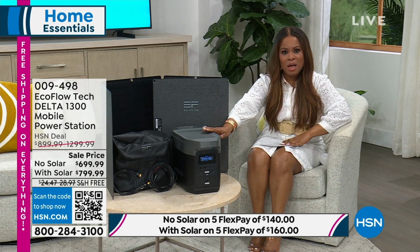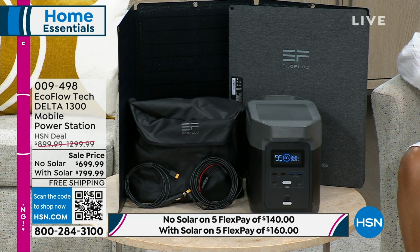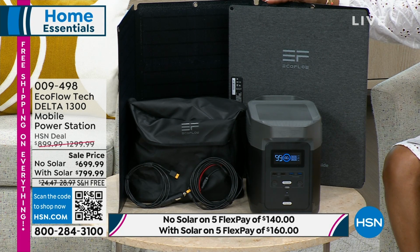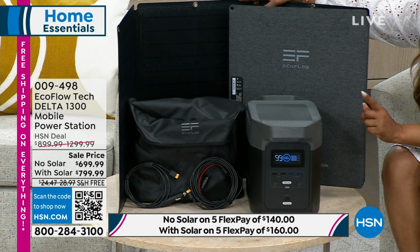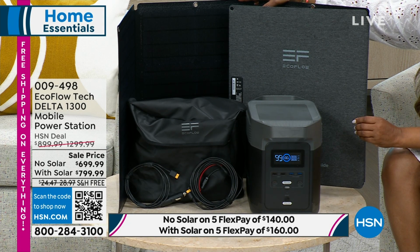But this particular model, this weekend, we are offering at almost half of the price, one of the lowest prices we've ever offered. It's the Delta 1300, and we've got two choices for you. The model that you're seeing right now, along with this panel, this happens to be the solar panel. So you'll decide if you would like to have the EcoFlow with a solar panel or without. Now, with the solar panel, it's $100 more.